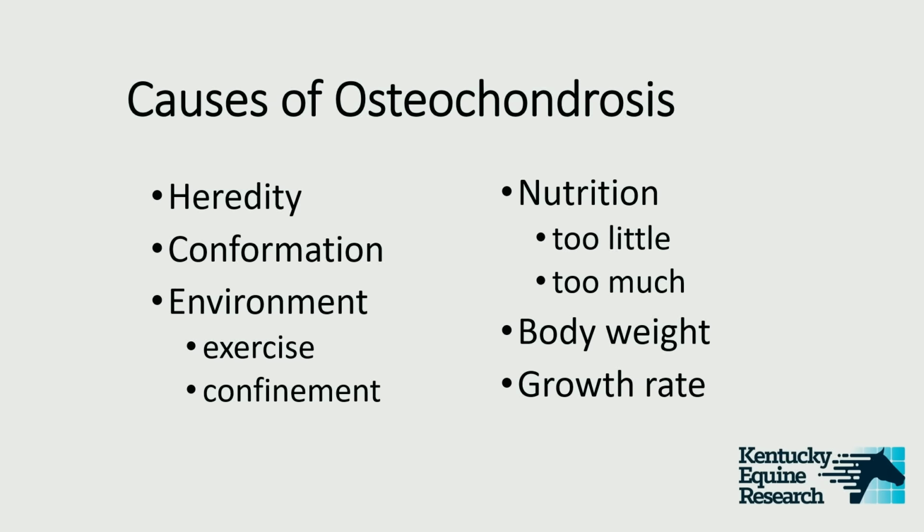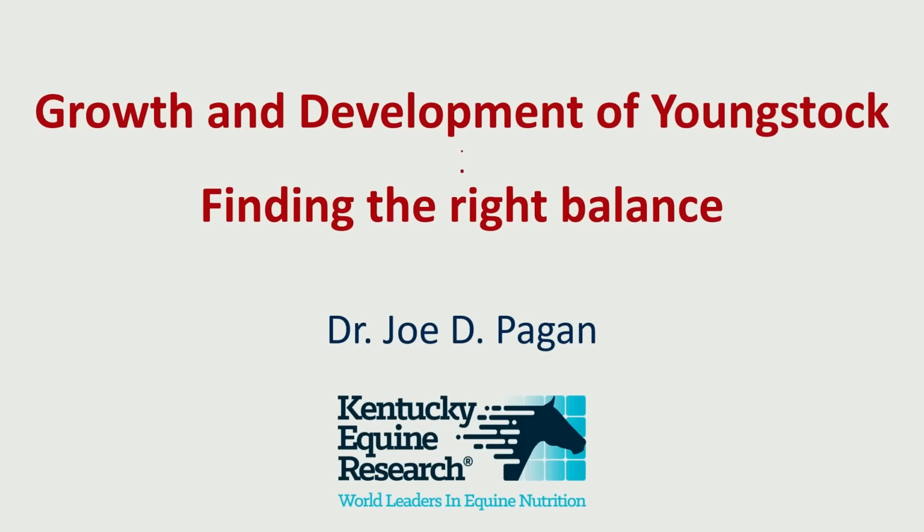So there's a lot of things that can cause OCD. It's, as a number of speakers have said, multifactorial. There's heredity, conformation, certainly the environment. We think nutrition is important, but I'm going to move body weight up a little bit, and very early body weight, as something that we think is important that contributes to OCD. So I'll stop there. Thank you very much.